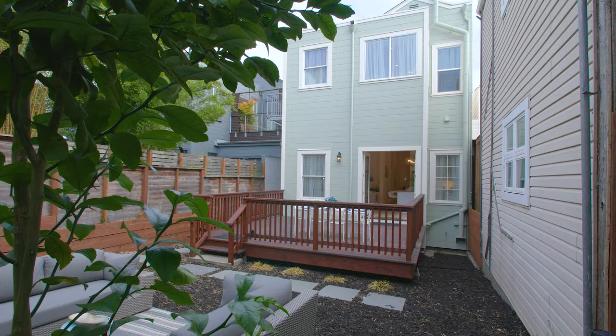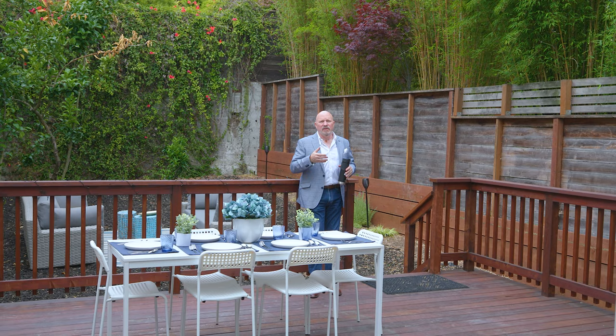So I hope you've enjoyed your tour. This is a beautiful home with incredible finishes, reminiscent of Paris. It's an incredible location here in Lower Pac Heights, with easy access to Fillmore Street, to Japantown, to Lafayette Park, to walk down to the Civic Center or Hayes Street.